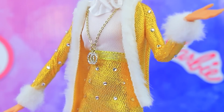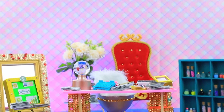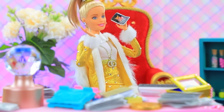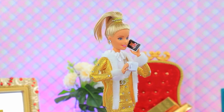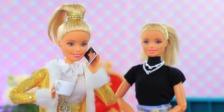In order to have money, Barbie had to work hard. This rich woman is in charge of a huge project. Now she helps people make money. Hi. I'm so glad we're funding this conference. Miss, here is your breakfast. Thank you. Oh, there's no time to drink coffee. Do you understand how much it costs to promote a business these days?